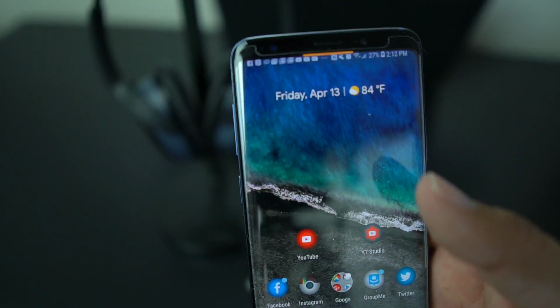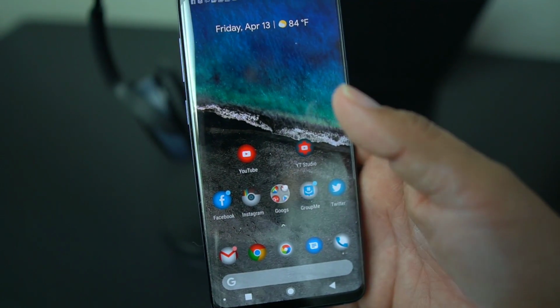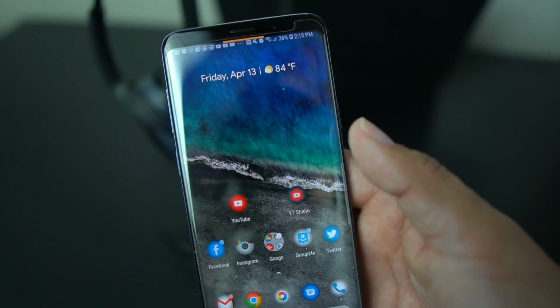Is it as good as the Pixel 2 XL? No. And let me explain. The Pixel 2 XL front-facing camera, portrait mode, ain't nobody touching it.